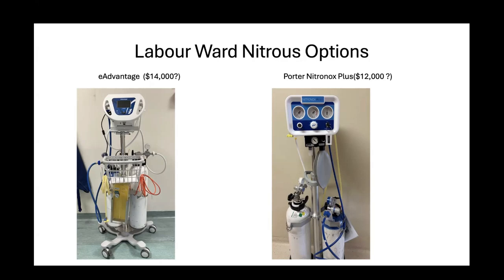There are some key features with these that are really good. Firstly, they give the range of up to 70% nitrous. What's different compared to a lot of cheaper units that are used in dental situations is that they're high flow units. The unit can have an instantaneous or peak flow of up to 200 litres or 260 litres a minute, which is what you need when you're going to rapidly inhale during labour pain. So that's why they're different to dental units, which are a lot cheaper.